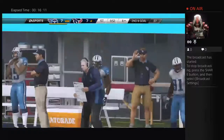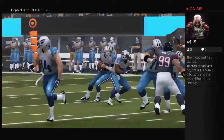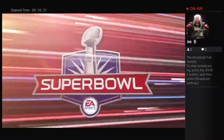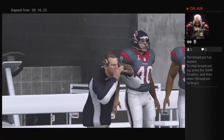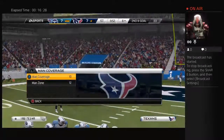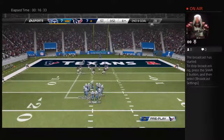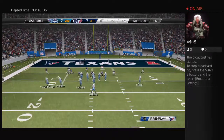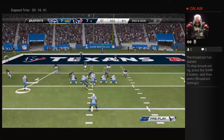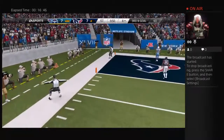A hit knocked the ball out. Good anticipation that time by the defender. He gets to the receiver just as the football's arriving, and he makes a beautiful hit to knock the football loose. Now they'll try over again on second down. Three-step drop. Under pressure and incomplete.